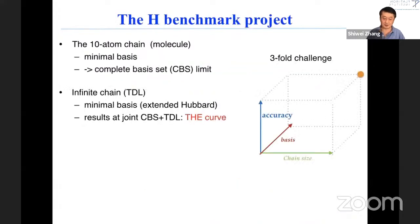So the benchmark roadmap did the following. We first did a 10-atom chain. So this is like a molecule. It has a finite length. And we first did the minimal basis. This is a problem you could diagonalize, so you know the exact answer. And then we tried to crank up to the continuum limit where the electrons live in continuous space, so that's called the complete basis set limit.